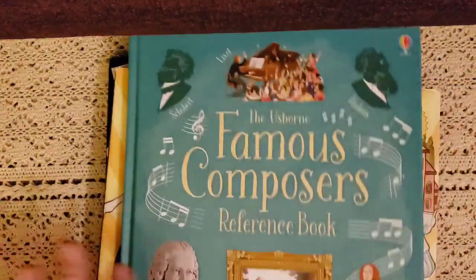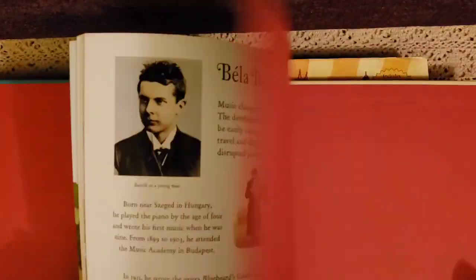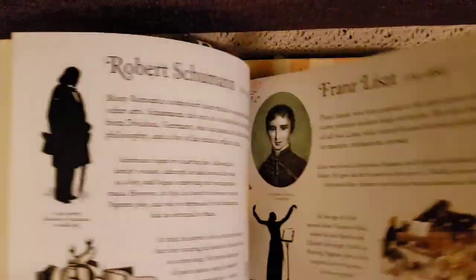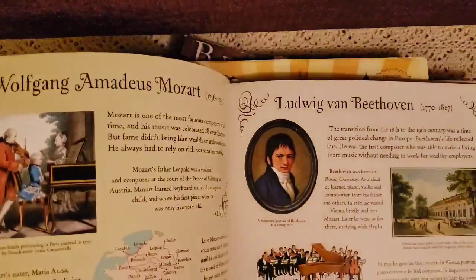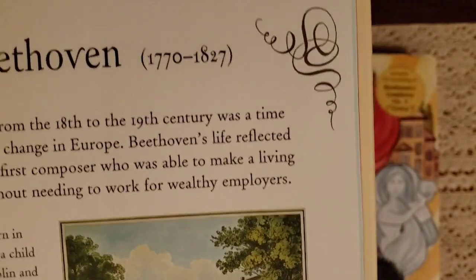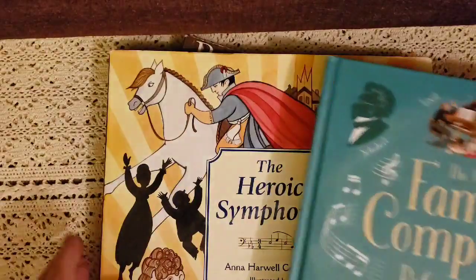The last one I got is an Usborne book. It's Famous Composers. It goes through several. I do believe Beethoven is in here also, because I was glancing through each one of these and pulled them out for ones that we would want to utilize with the study that we are doing. So I know, yeah, right here he is. And it gives you some great information here, shows you a picture of him when he was younger and the years that he lived and where all he played, and a lot of information about him and his family. So another great book from Usborne. So that is the composer that we will be studying this year.